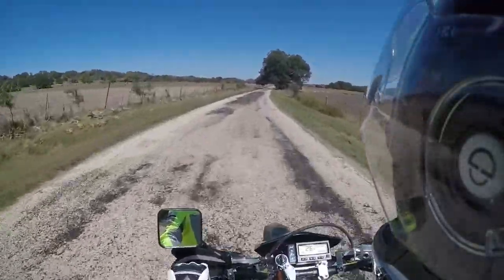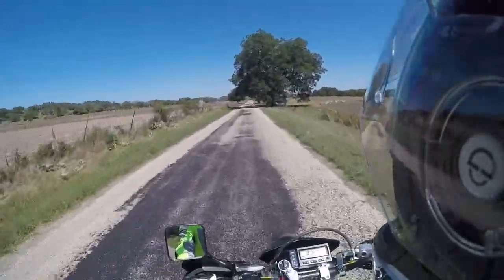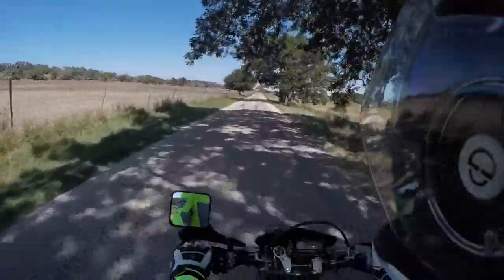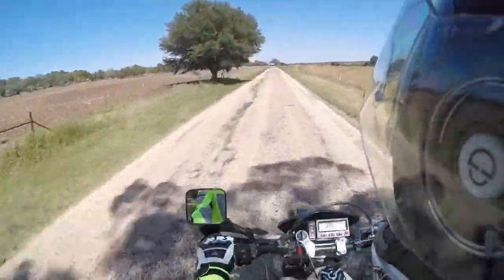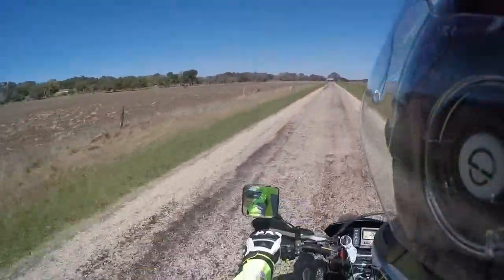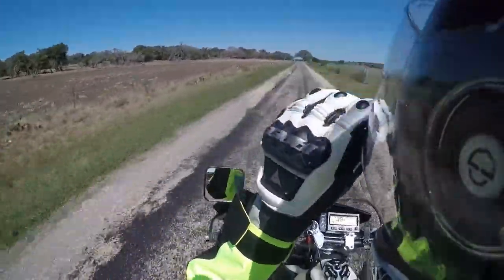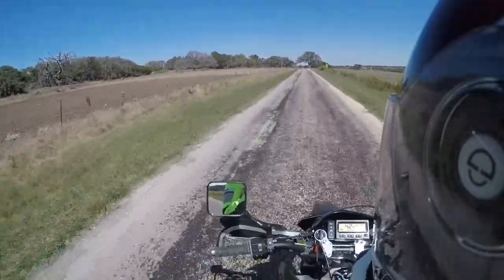Everybody waves. Even Harleys wave to DRZs. But that's one thing you have to get used to when you're in Texas, it's pretty normal, especially if you're on a back road, to wave at somebody passing by. One of the things I like about Texas. Close the old visor here for a little bit.